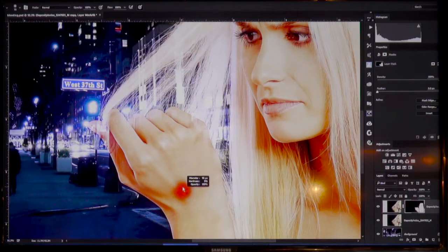use a little softer brush. Okay, so that's 0%, so that's pretty soft. And paint over. Now again, X swaps colors. I think I painted a little bit too much. Maybe not.